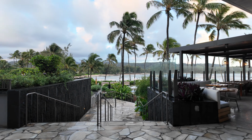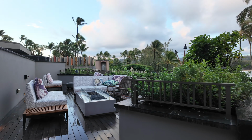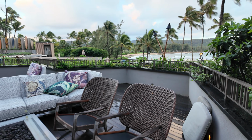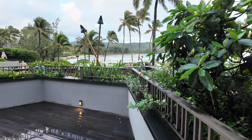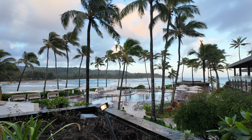So now let's check out the pool area here at the Ritz-Carlton Turtle Bay. There are two main pools here at the main part of the resort. A little bit of fire pit action going on, lots of fire pits around because at night, the resort kind of dies down. You want to relax outside, listen to the ocean waves.